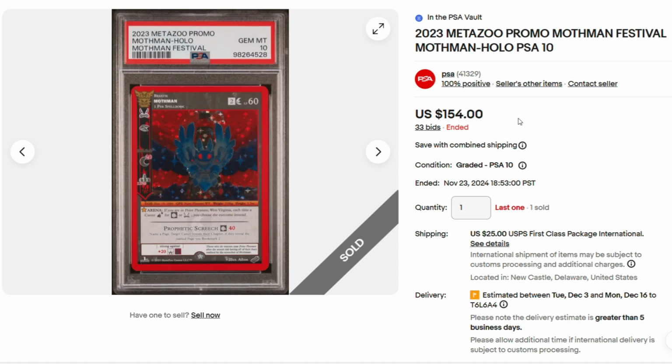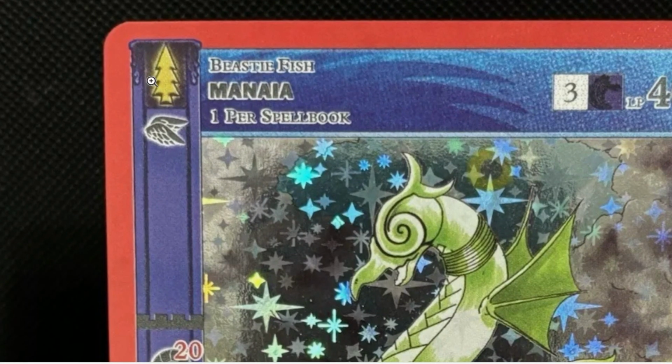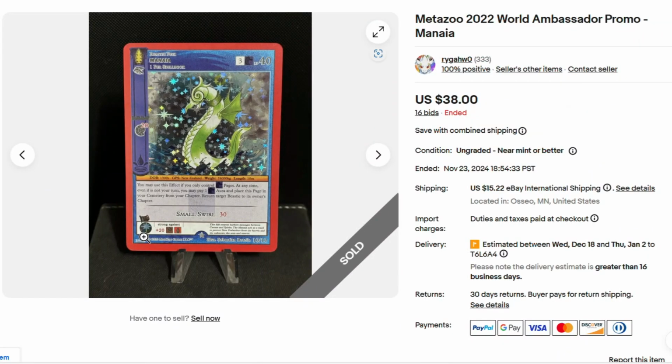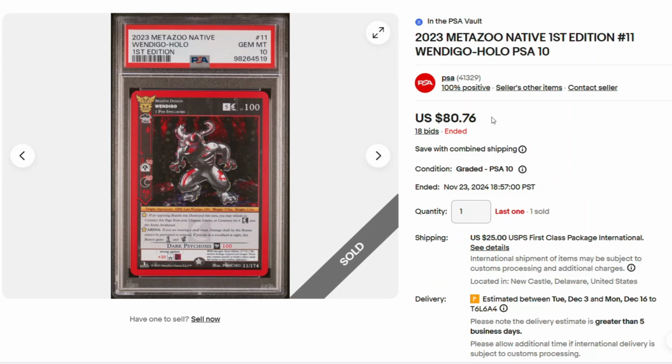Next, we have the 2023 MetaZoo Mothman Festival promo. PSA 10 sold for $154 American in auction. Here we have Mania. At least that's the way I pronounce it. Yeah. We'll say Mania. It's got to be Mania. $38 in auction, and this is one of those MetaZoo World promos, number 10 out of 10. Here's a steal of a deal, without a doubt.